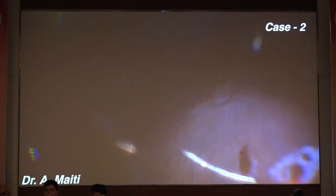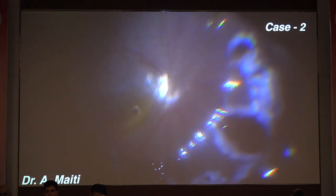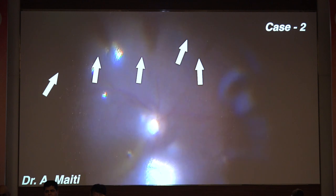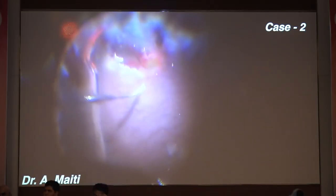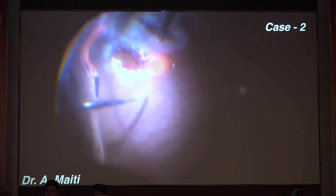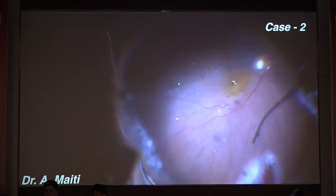Lucky that with this tamponade it settled well, but the retina was so stiff. At least when we started the surgery, it did not look that stiff. And I have never come across a case like this where the retina had multiple slits and it settles.